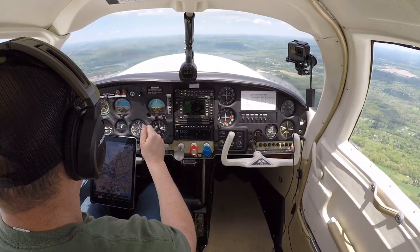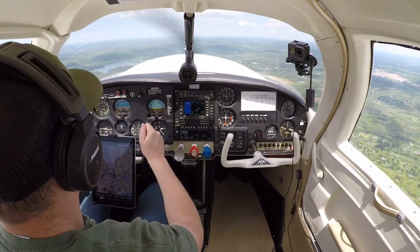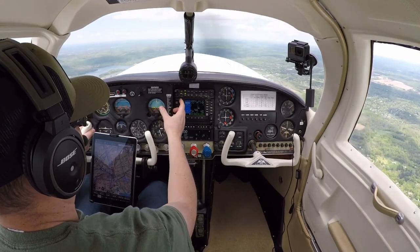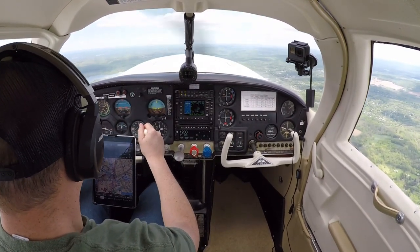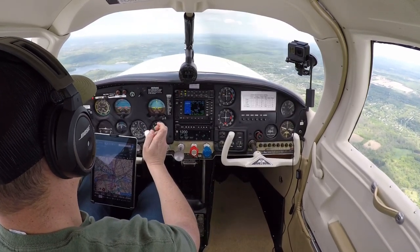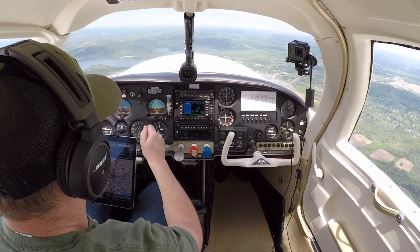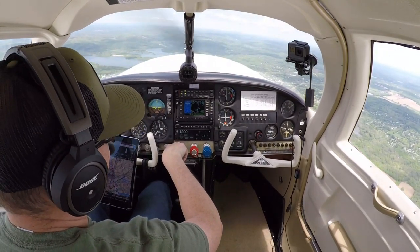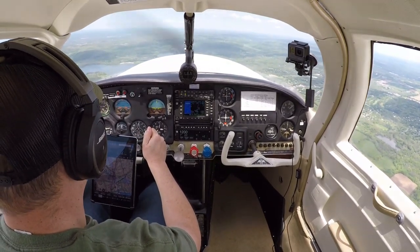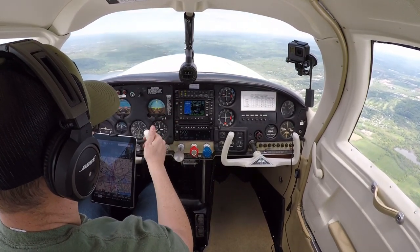Allentown, good afternoon. Mooney, November 6887 November, request. Just departed Sky Manor November 40, climbing through 2500 for 3500. Requesting flight following to Orange County. 87 November, what's your current position? We're just about 3 miles south of Sky Manor. 87 November, roger, it looks like you're outside my airspace.